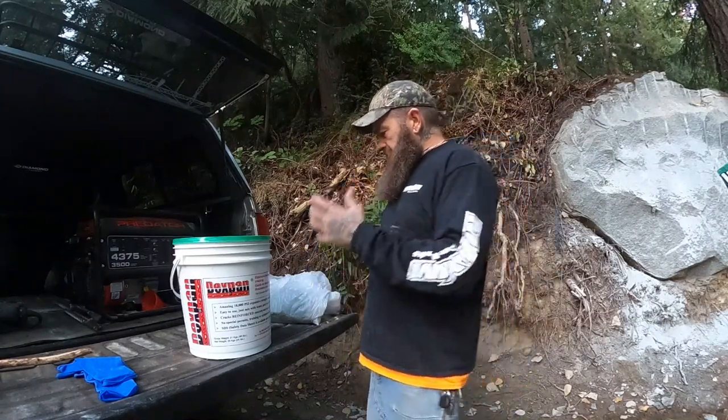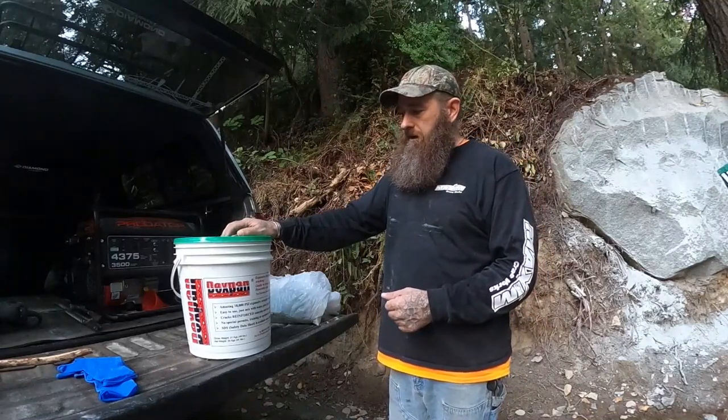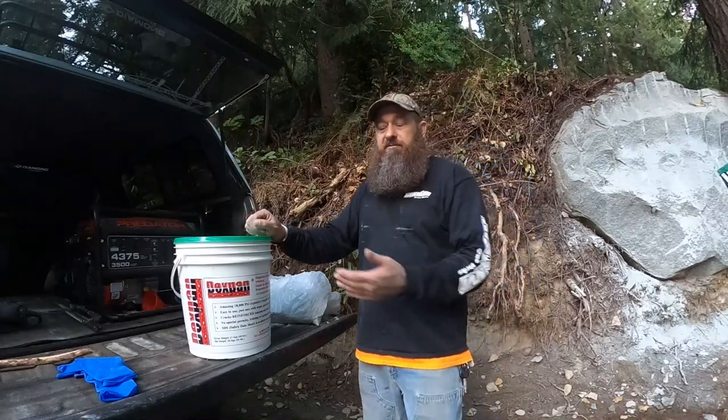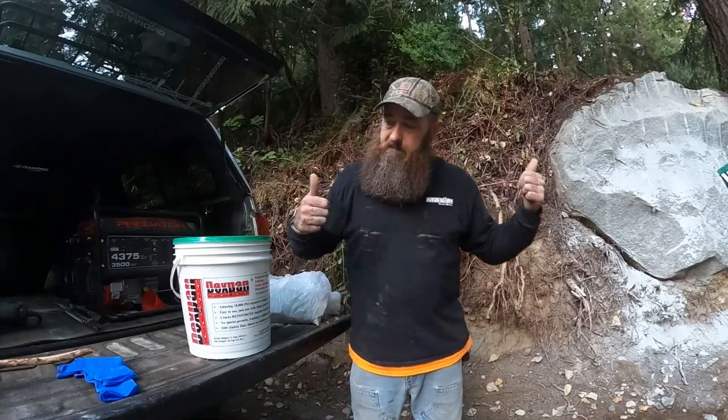So this is what we're gonna do. I'm gonna go ahead and mix this up in this 5-gallon bucket, and you're just using regular tap water. You mix it until it's a very watery slurry, and you have 15 minutes from that point to get it in the holes. So let's get it done.